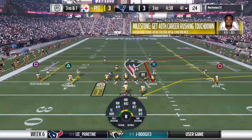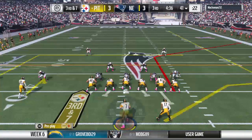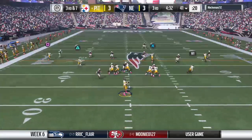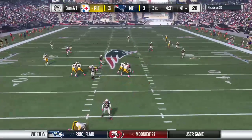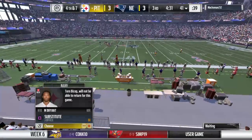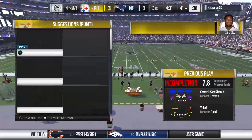We can second-guess just about every call. But in this case, when you realize that it's broken down, just throw it at the feet of your intended receiver so that no one can pick it off, right? You don't have the ball tipped up in the air, and you come back and try and pick up the 1st down on 3rd down. That way you don't lose any yardage.